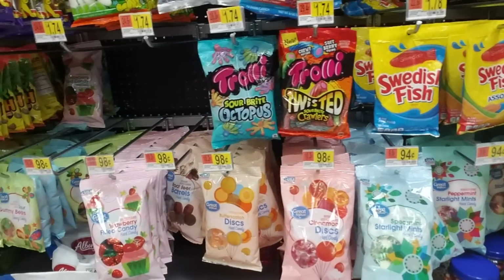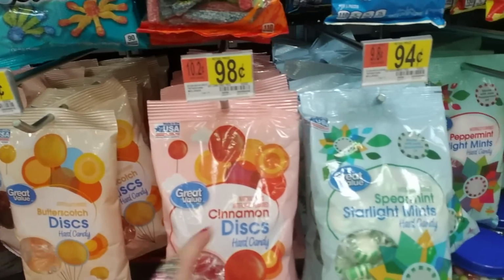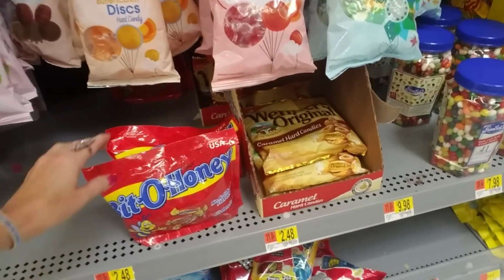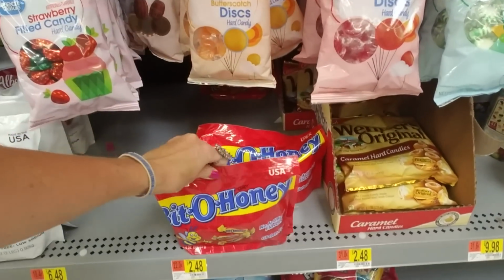And then Great Value. That's just generic store brand hard candy like butterscotch, cinnamon, spearmint, peppermint, a bit of honey. I used to love these when I was a kid. They're really, really super chewy, and they're good.